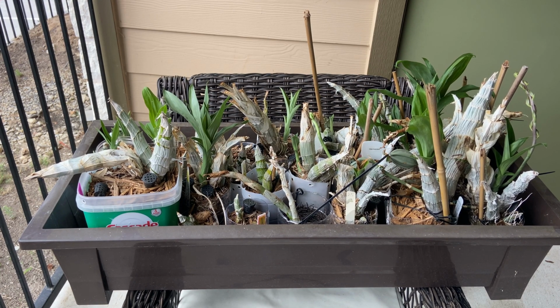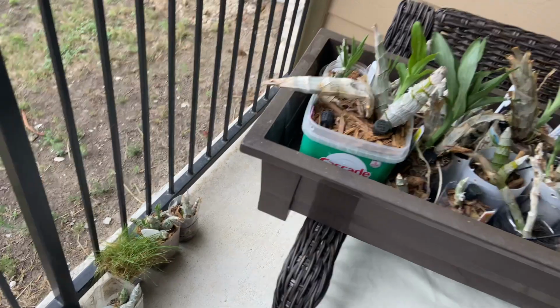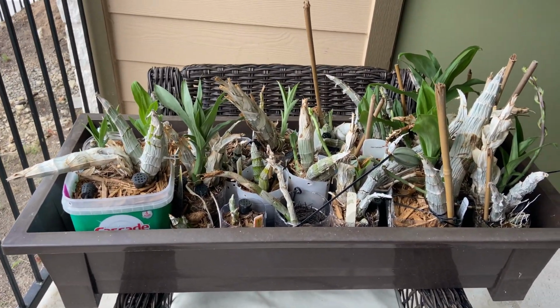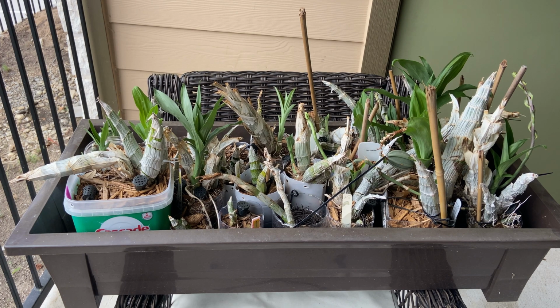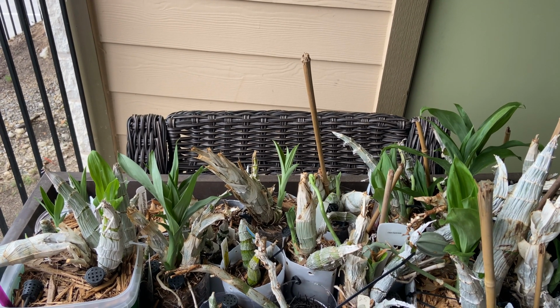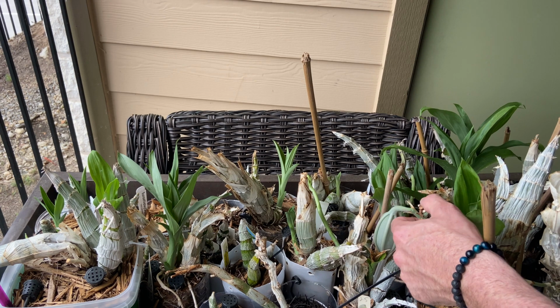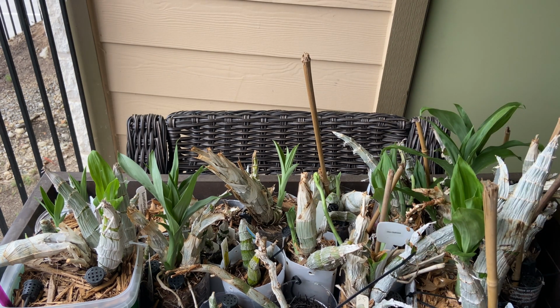Alright, so this is the whole group. As you can see, we're sitting on a chair, and this is actually just a planter that's maybe a meter long or 3 feet long, and that's most of my collection. I've got a few down there as well, but I think we can cover what we want to look at by looking at these guys. So I'm going to get us a little closer, and rather than moving the camera around, I'll just pick some up. And let's actually start with this one.